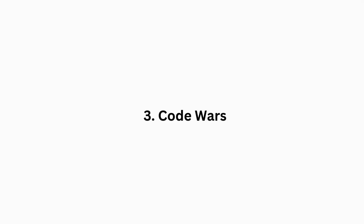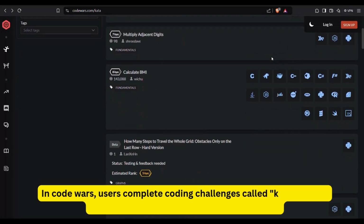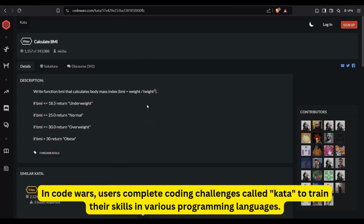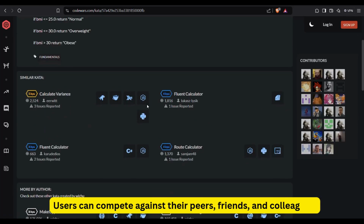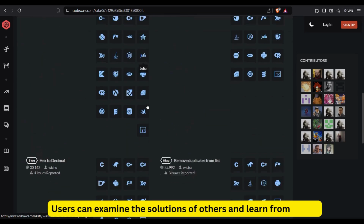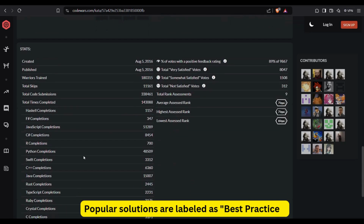Code Wars. In Code Wars, users complete coding challenges called kata to train their skills in various programming languages. Users can compete against their peers, friends, and colleagues. Users can examine the solutions of others and learn from them. Popular solutions are labeled as best practice.